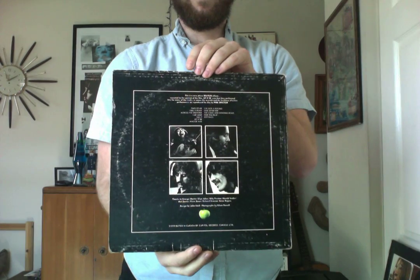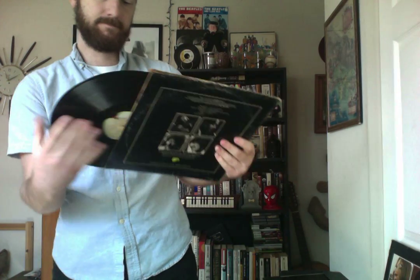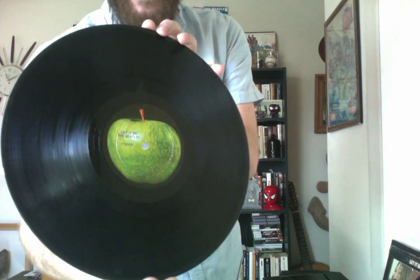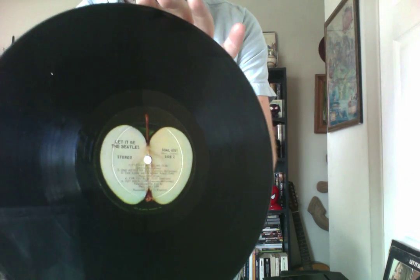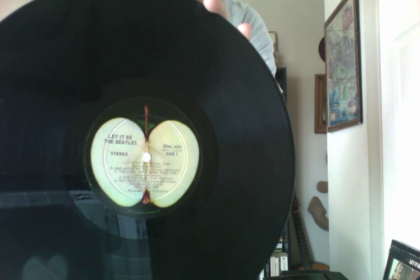There's the front. There's the back, and you get the green apple instead of the red apple, which the American version had. And then here, the actual record's not in terrible shape, but there is the Canadian Let It Be, and you can tell the Apple label's a little bit different, at least to my eyes, and the text is a little bit different too. And then here is side B. A little bit of dust. I haven't listened to this yet, and I haven't had a chance to clean the vinyl either. So there you go. But when I do, I'm sure it'll sound pretty good.